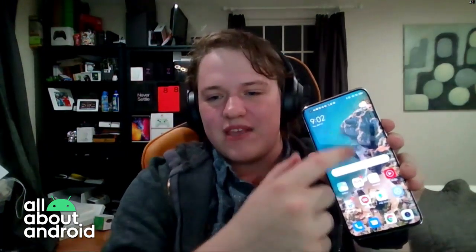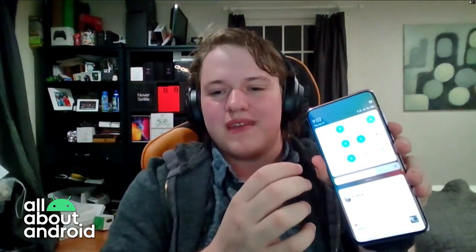So it has probably the best haptics I've felt on an Android phone in a long time. Better than OnePlus, better than Google. It has the best speakers, the best microphone. The camera is very good. It's very fast. It has like a 90 hertz display. And the actual physical design of the phone is not at all outdated. And MIUI, which was previously terrible, is actually really good now. So it's just a really good phone.